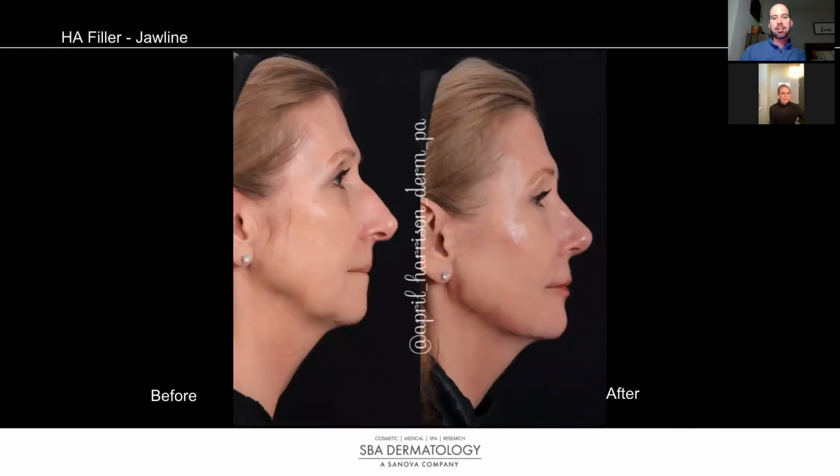And then this patient, this is a comment that I hear a lot, is "I've lost my jawline." And so this is how we can use filler to basically restore the jawline, help to bring back the angle of the jawline. The point of this before and after is really to point out the jawline.